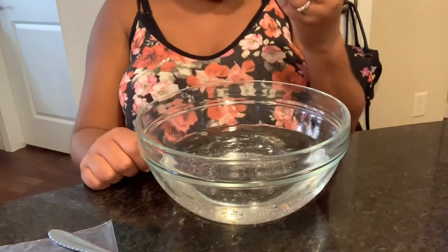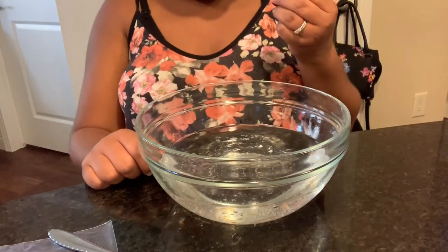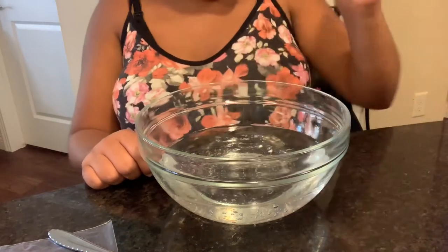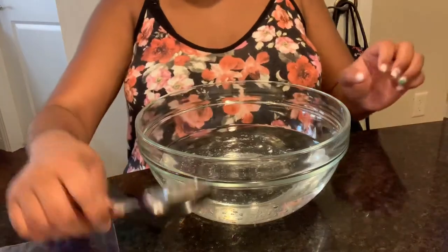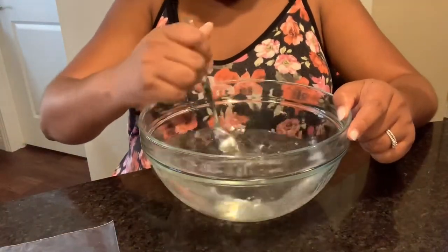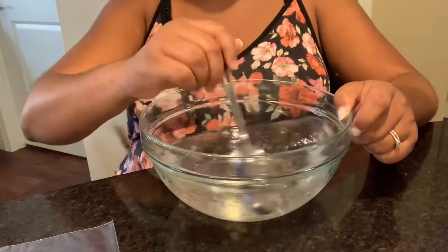All right. The color is interesting. Usually when I use lavender oil, it's a little bit darker. This is kind of clear looking. So, I don't know. But there's that. So now I just gotta stir it all together. Stir it up, stir it up, stir it up.